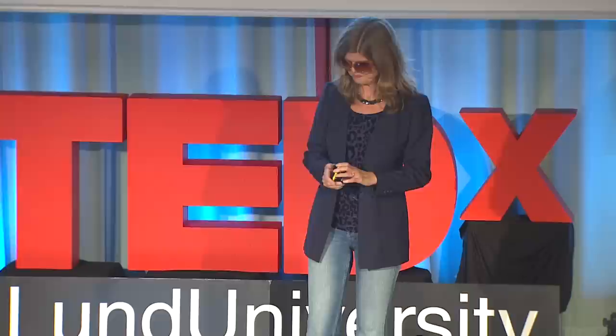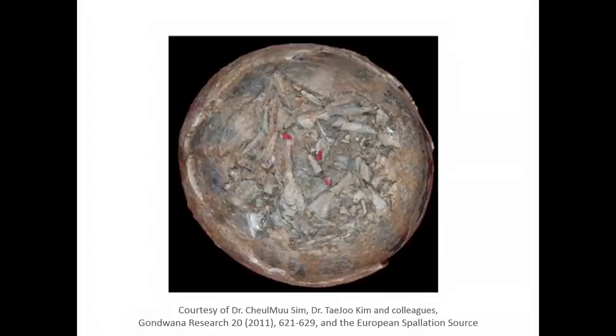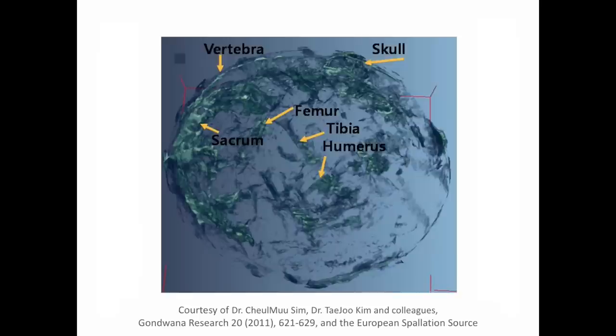This image is of a petrified dinosaur egg. It's about 10 centimeters across, and it was found in the Mongolian Gobi Desert in 2008. With your neutron vision, you can penetrate the rock, and you can discern between different areas of the rock that have different elemental composition. Can you see what I see?